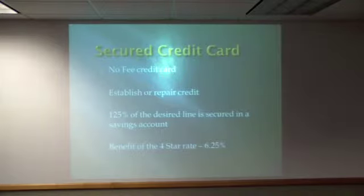The way it works is the secured part: for every $100 that you want for a line amount, you put aside 125% in your share account with the credit union. So if you want a $100 line, it'd be $125, and then any increments going up from there. Because it is secured, you get the benefit of the lowest interest rate that we have available, the 4-star rate of 6.25%. If you're just starting out, the best cost-saving way, of course, would be to pay your balance in full each month to save on finance charges. But if you do want to carry a balance, you have that low interest rate.